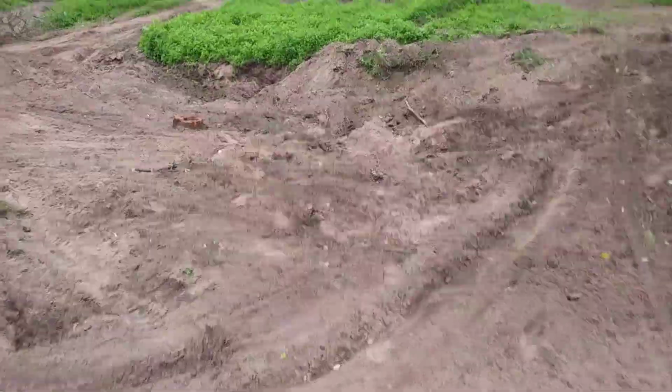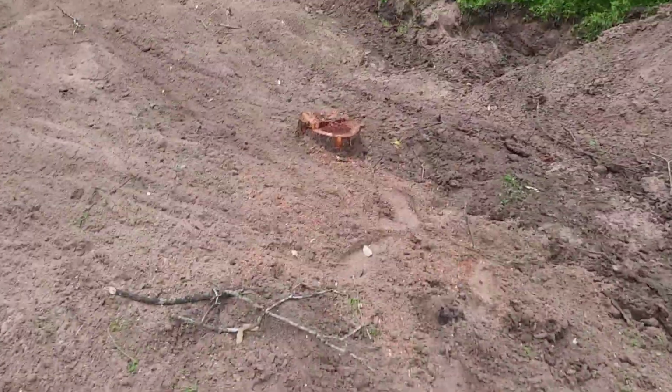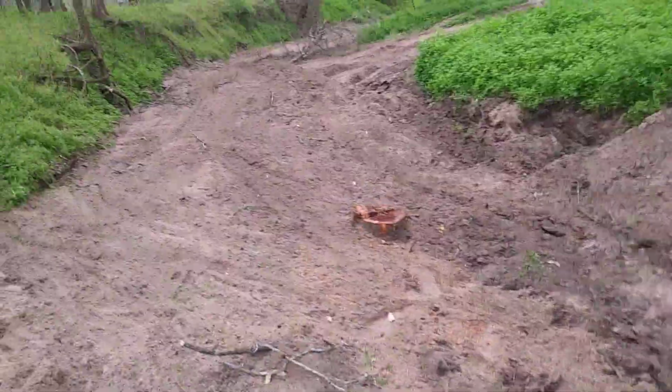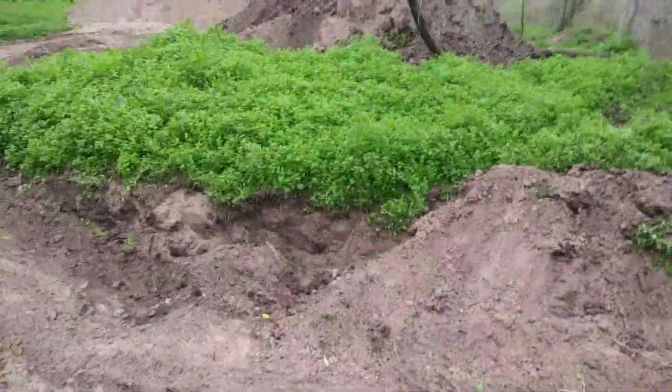The log that we just saw was actually cut from right here. As you can see, it was in the middle of our creek, and it caused all kinds of damage. Lots of silt built up, and I don't mind the silt.